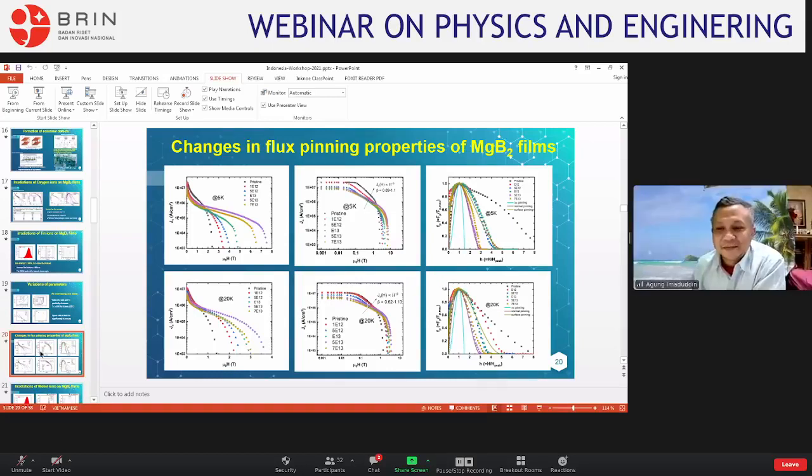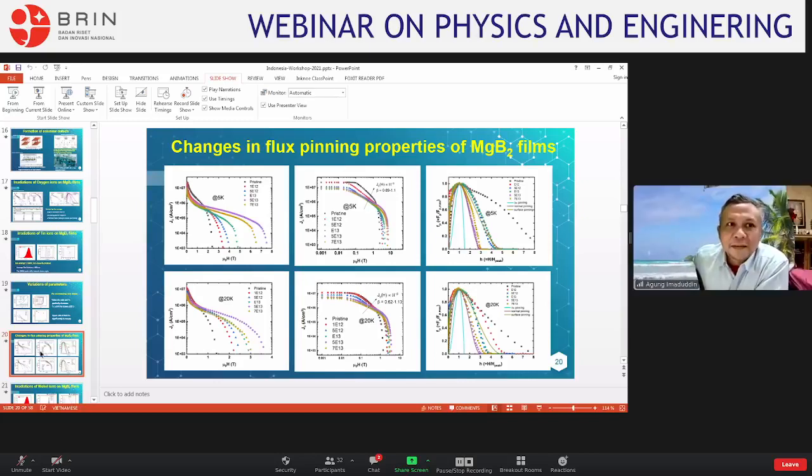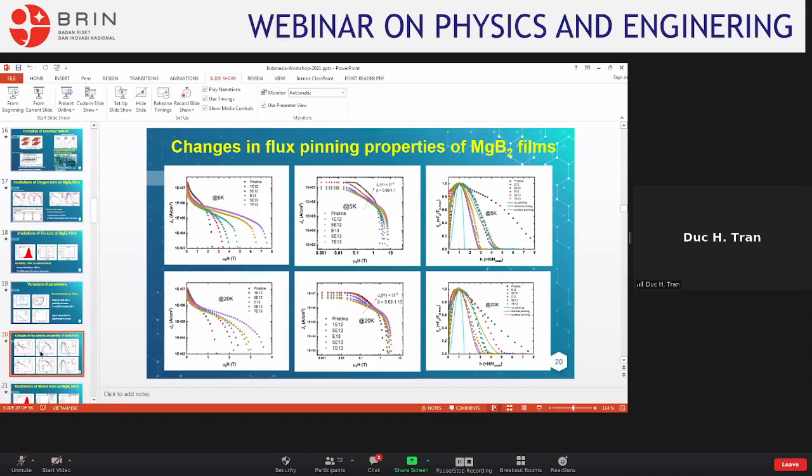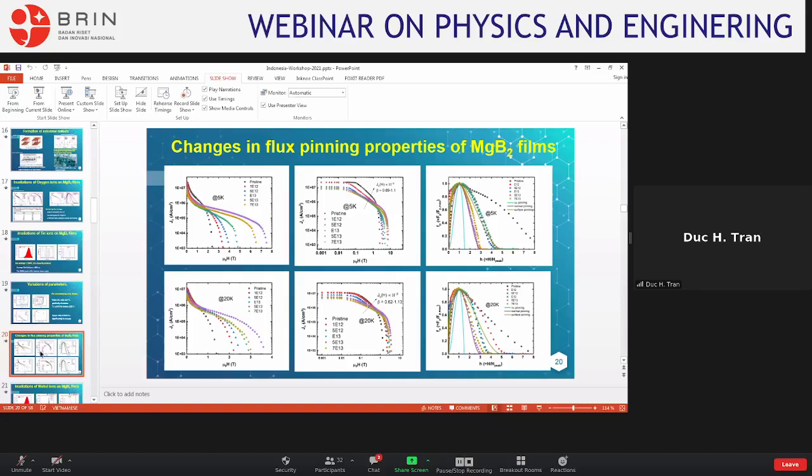The ultrasonic system we had at our university, but I'm not sure whether we can measure it at low temperature. If it is going to be measured at room temperature, it might be much easier and we can start. Okay, please send the reference paper to me. I will spend time to read. Thank you so much.